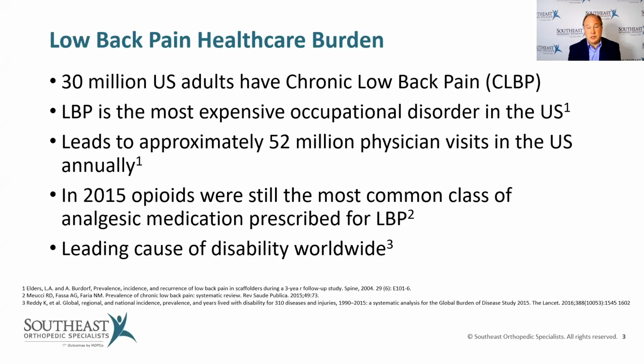In terms of the cost for medical treatment, loss of work, and disability payments, it is the most expensive occupational disorder in the United States. A large number of people seek help for the problem, and so 52 million physician visits are related to chronic low back pain. As many of us who live in the state of Florida know, opioids have been a problem, with the problems people have had taking them. It's still the most commonly prescribed medicine for low back pain.